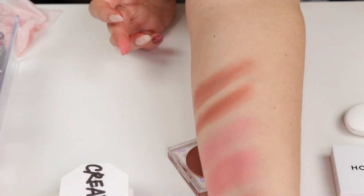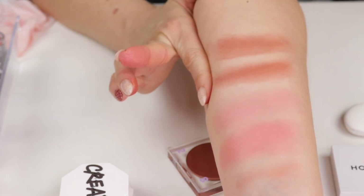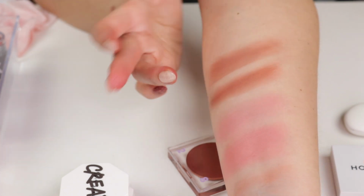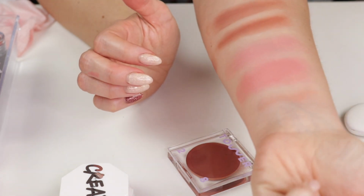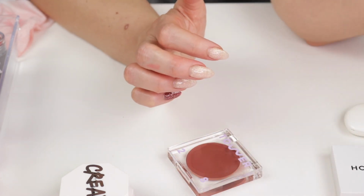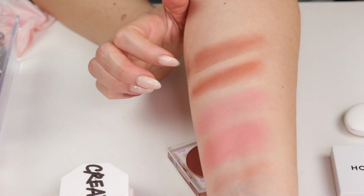You guys tell me, this one is the Rosé Latte and this one is Power Hour. I mean, I don't think you'd notice. I really don't think you'd notice if somebody stole one or the other and replaced it. I do think that the Fenty one is maybe a little bit warmer, maybe. Yeah, I think that this one does have just a very slight hint of plum.